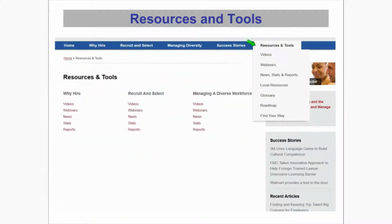Now, taking you into the resources and tools section. Now, this is where you can dig a little bit deeper into the different types of tools that we offer. You will notice that everything is multimedia based, so we offer videos, webinars, news, stats and reports, local resources, a glossary, the roadmap tool. This is a great place to find it, and the Find Your Way function. That was the search function we had talked about earlier.